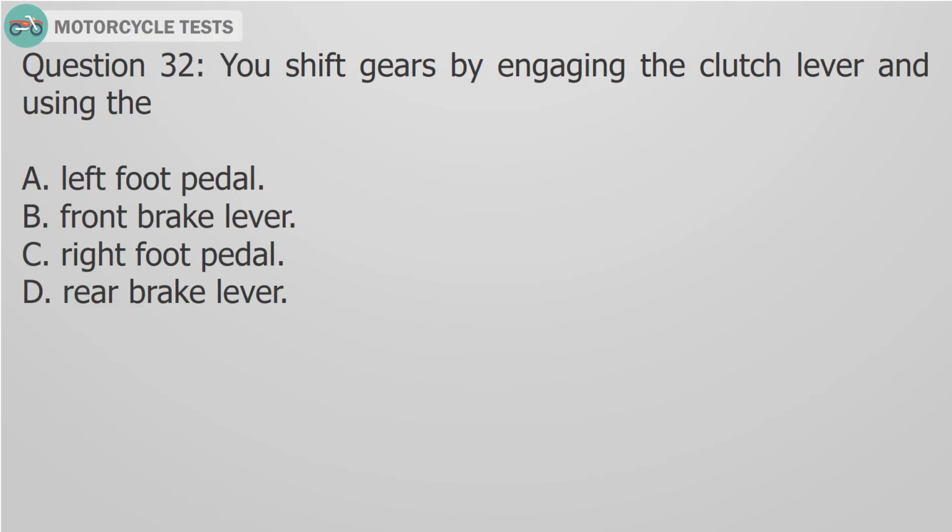Question 32. You shift gears by engaging the clutch lever and using the A. Left foot pedal. B. Front brake lever. C. Right foot pedal. D. Rear brake lever.